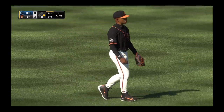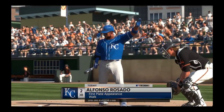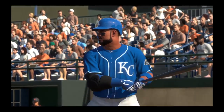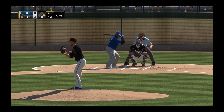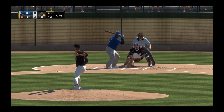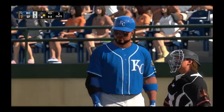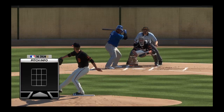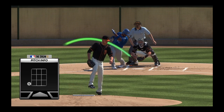Up next for the Royals, third baseman, Alfonso Rosado. Stepping in and ready for another shot, Alfonso Rosado. Legend, base runner at first with 1 out. Had him fooled as he swings through the curveball. 2 down. That swing tells me he was really trying to get a pitch out front and rip it down the line, but that wasn't a great pitch to do it on. It's really not the best 2-strike approach either.